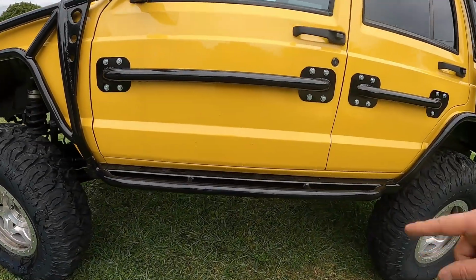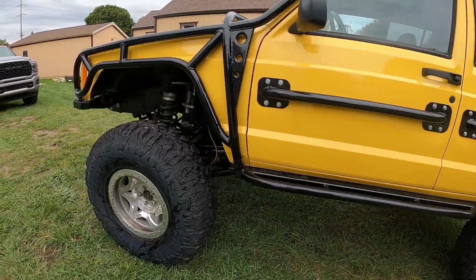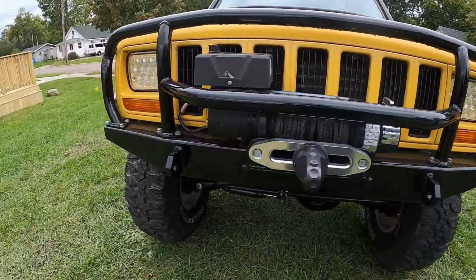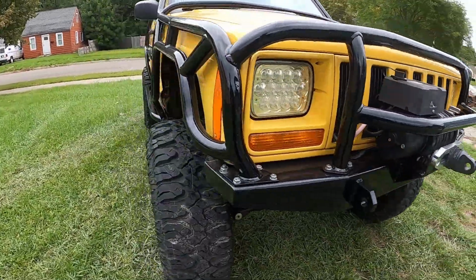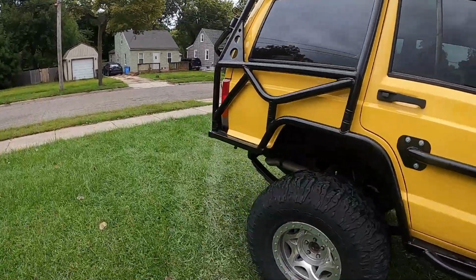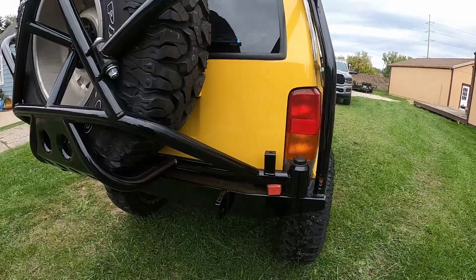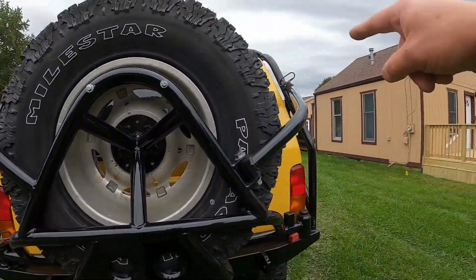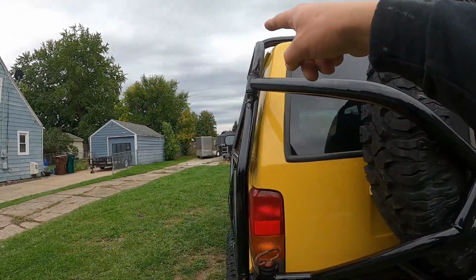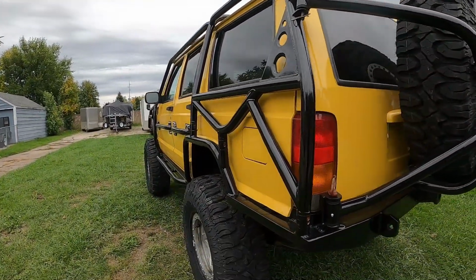We started with some JCR sliders that we heavily modified way back in the day. Along with the JCR sliders, this is our bumper we did. Let's see, it's our rear bumper. It's got a swing away tire carrier. You pull that pin, this bar folds down. You pull that pin, tire carrier opens. We'll show you how that works in just a second.